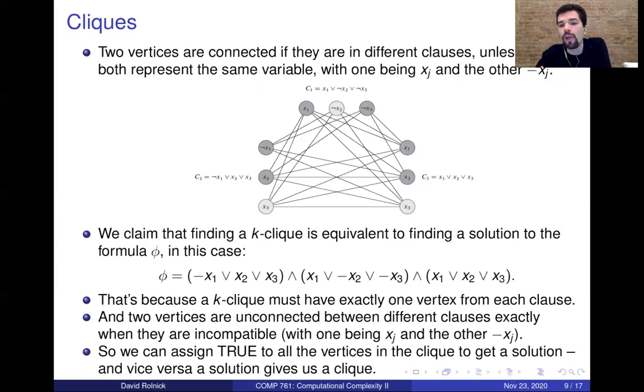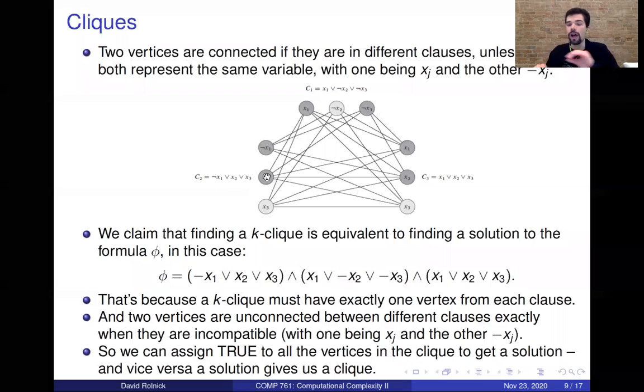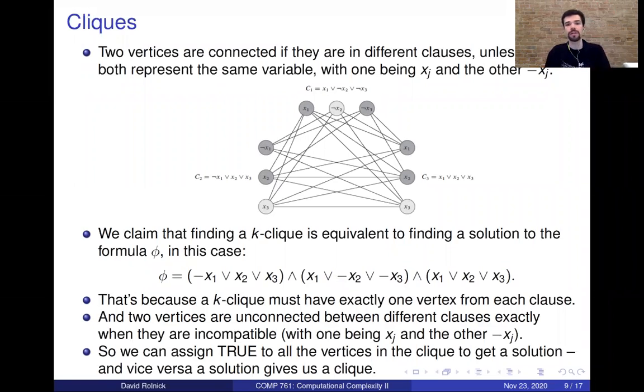So if we assigned true to all the vertices in the clique, we would get a solution because there would be one true thing in each of the clauses, and no two of them would be incompatible. We wouldn't have assigned x2 and negative x2 both to be true. So we'd have a perfectly compatible solution, which gives us at least one thing true in each of the clauses. Vice versa, if we had a solution where this is the thing that's true here, this is the thing that's true here, and this is the thing that's true here, then we could pick out the corresponding vertices and say, okay, these three things form a triangle because no two of them are incompatible, and there is one in every one of the clauses.